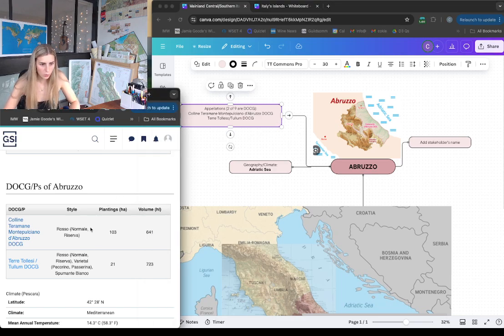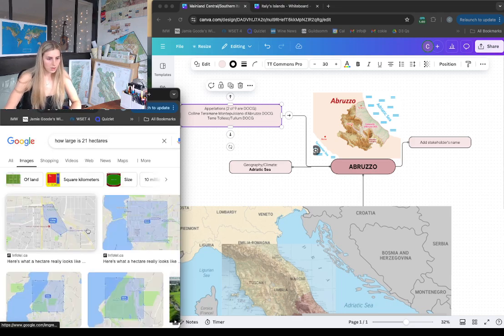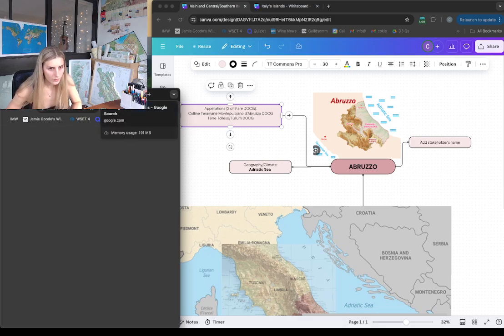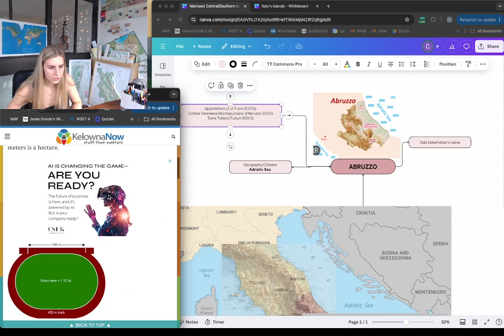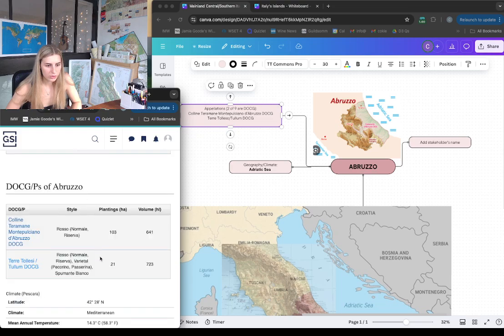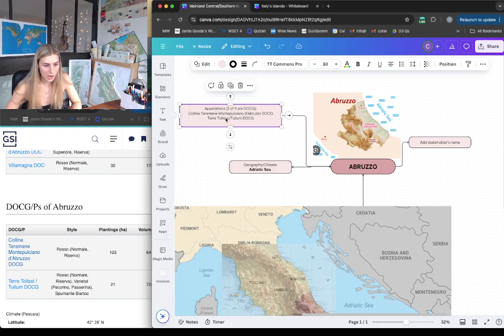Okay, and then this also shows us what wines you can make there. Take note, 21 hectares. Let's see how large 21 hectares is, so I can put it into proper words for you guys. Okay, the International Rugby Field pictured above. That's one. So only 21 of those in this region, which actually sounds kind of big, but this is pretty small in the grand scheme of things. So for this one, I'm not gonna be really on the ball about it. We want to know what they're making though.